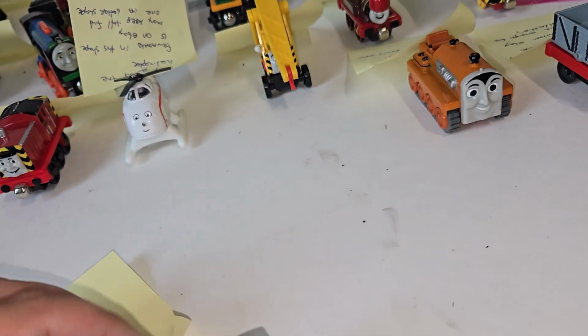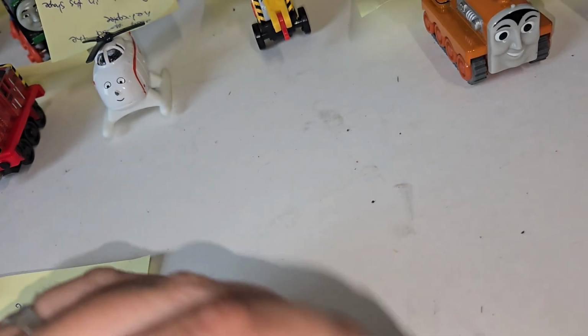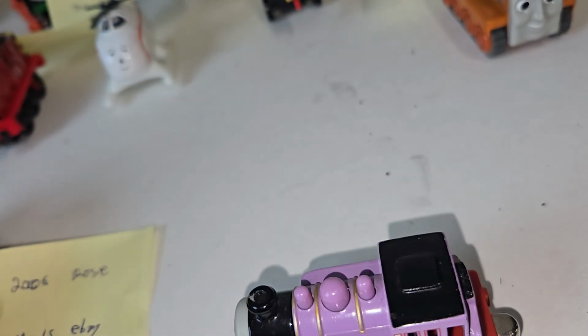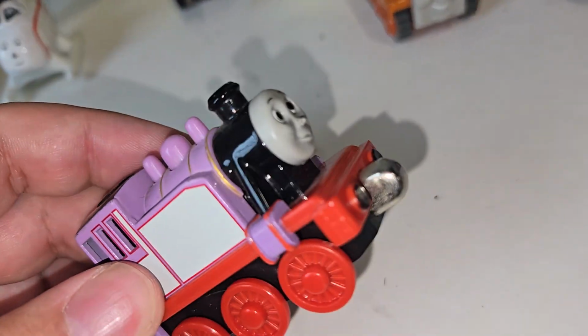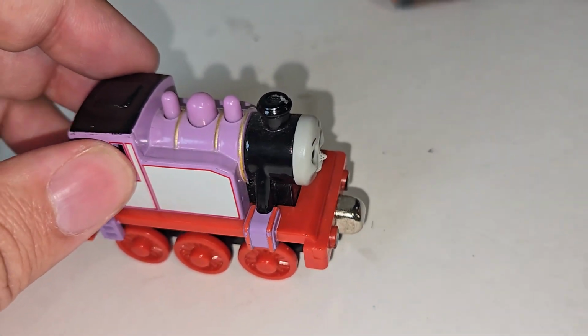And we got a 2006 Rosie. She doesn't have a number on her car though, but she goes for about 10 to 15. But again, she's in great shape as well, so I'll probably keep her for the collection for when we get a nice big collection video. I might set up some tracks here in the warehouse as well.